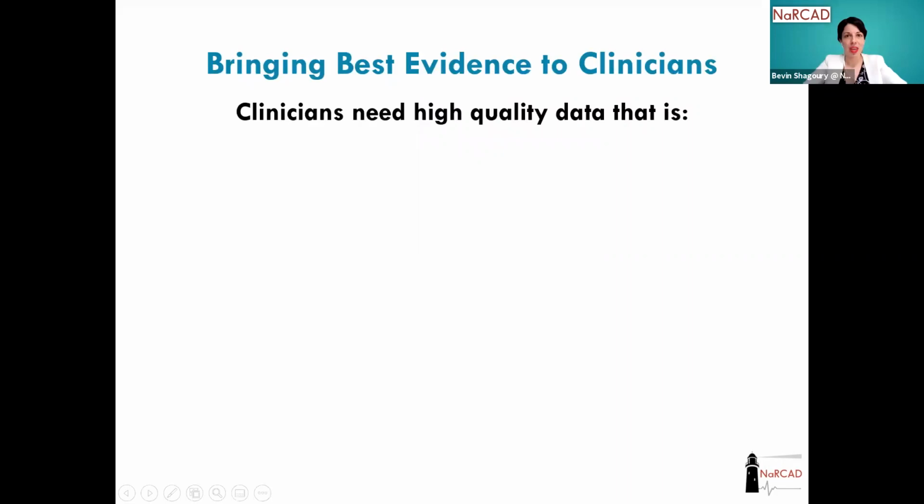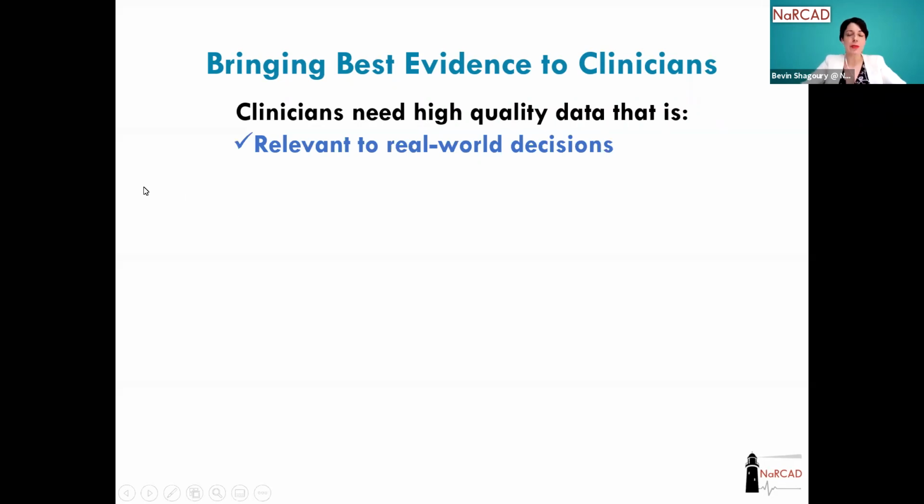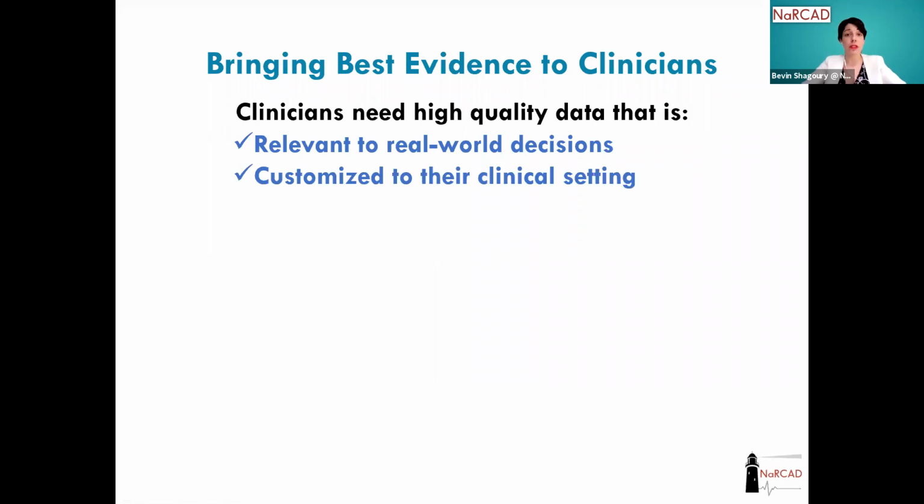Thanks so much, Anna. So Anna was talking about that gap. How do we fill it? We can fill it by providing high quality, evidence-based data to clinicians on the front lines. But that data really needs to be carefully selected. It needs to be relevant to their real world decisions in their specific clinical setting.